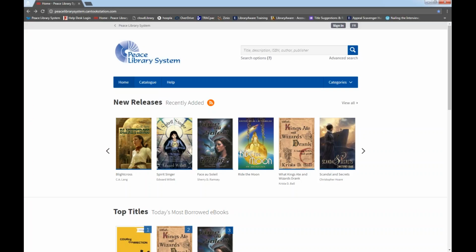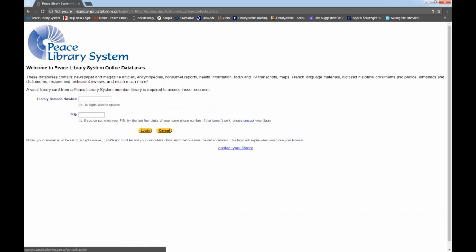We are starting with a little over 1,000 ebooks, and it's only ebooks, and all of them are published by Alberta publishers. You have to download them to access them. There is no streaming ability like there is on Overdrive or Cloud Library. It is patron exclusive, just like Overdrive and Hoopla. Once your patron is in Polaris and has an account, all they have to do is come to peacelibrarysystem.cantookstation.com, click sign in, and log in with their barcode and their PIN.